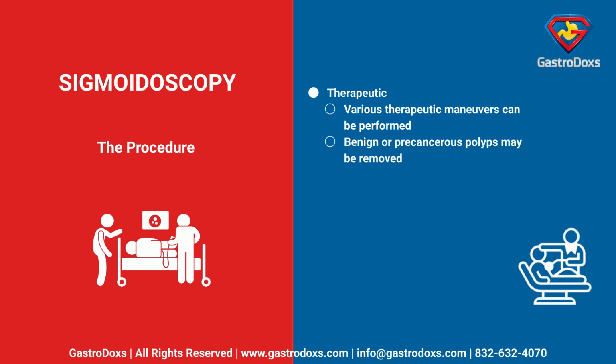Therapeutic. Various therapeutic maneuvers can be performed. Benign or precancerous polyps may be removed.